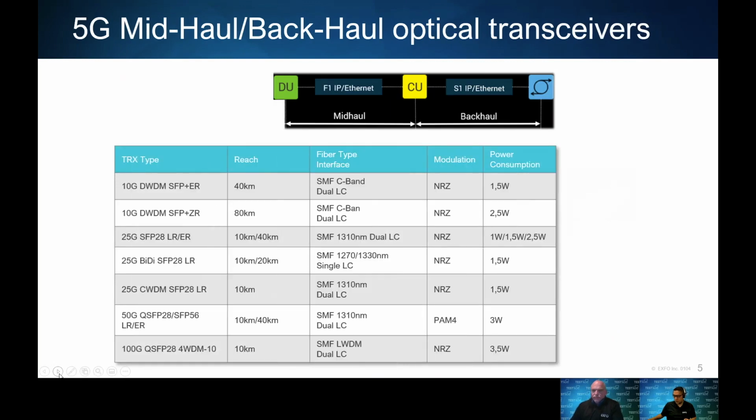If we move to the mid-haul transceivers, once again we have a mix of different samples going from 10 gig up to 100 gig. It is expected that in this part of the network the rates will go up once 5G is massively deployed. For instance, we have some SFP+ for 10 gig, SFP28 for 25 gig, which could be bidirectional or not. Also now we have some 50 gig in QSFP28 form factor, but also in SFP56. Once again, NRZ is the predominant modulation, but we start to see some PAM4 based devices for 50 gig. The reach in this case is from 10 kilometers up to 80 kilometers.